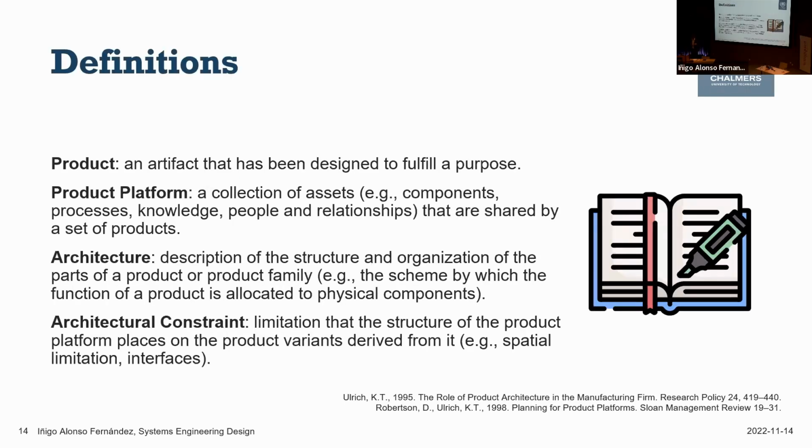Just some quick definitions, because I'm going to be talking about some things during the presentation, and I want to make sure we're on the same page. When I talk about products, it's a thing that we have designed to fulfill some needs. Product platform, I use this broad definition of a collection of assets of different kinds that are shared by a set of products. In general, I'm going to talk about platforms that are done on purpose. So there is a platform strategy at the company, not just something that happens by happenstance.